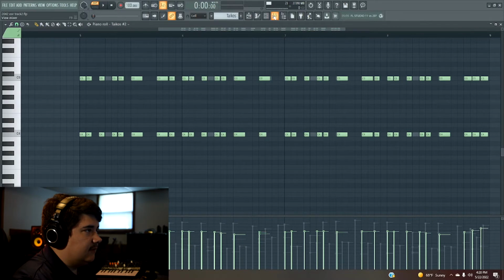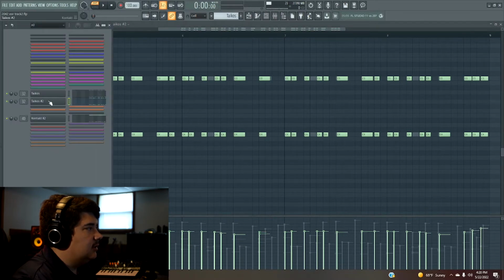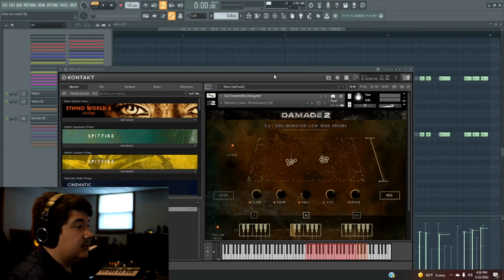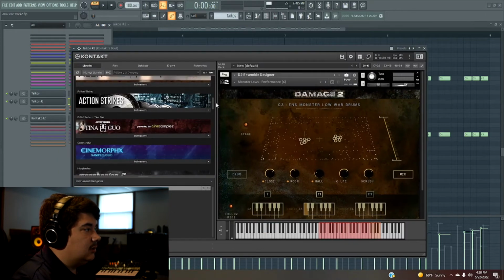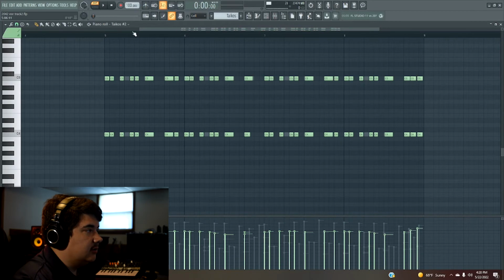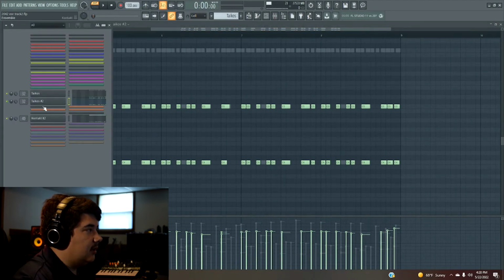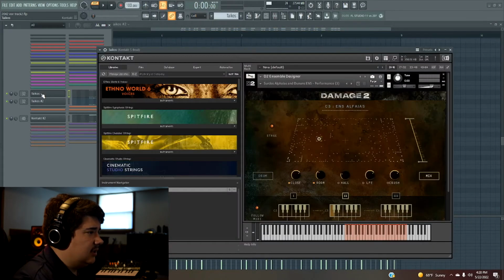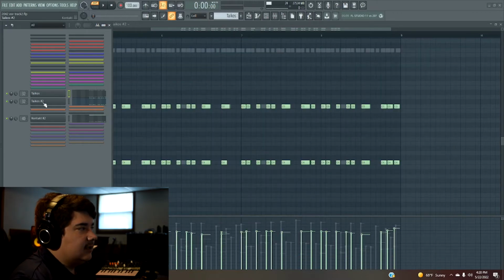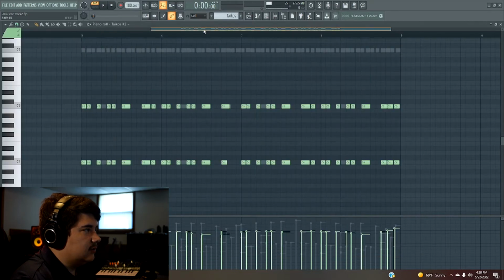So for the drums, what was I using here? Yeah, I was using Damage 2, which again, really good drums to have around. And then I layered that with a couple of other samples, which is the Alphaeus, I think that's how you say Alphaeus, and then the low war drums and Darbukas.